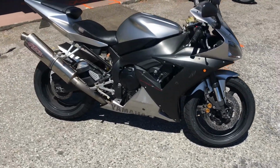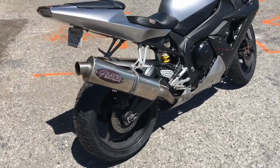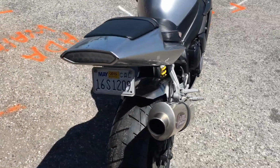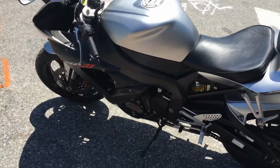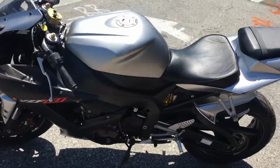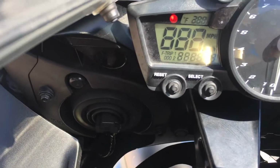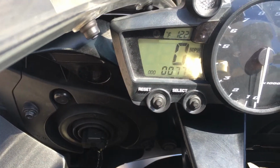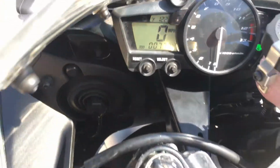Today we're looking at this beautiful 2003 Yamaha YZF1000RR. This is Yamaha's full-size super bike. Has the 998cc fuel-injected 4-cylinder engine, 6-speed transmission. This is a clean title California bike. Very low miles on this, only 7,794 miles, original miles on the odometer.